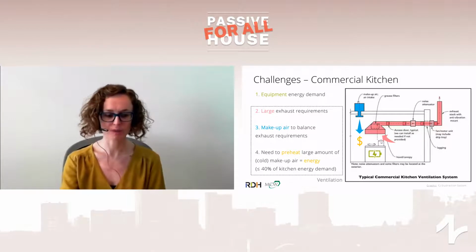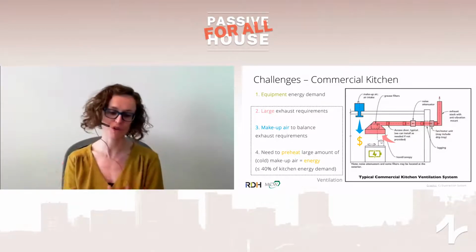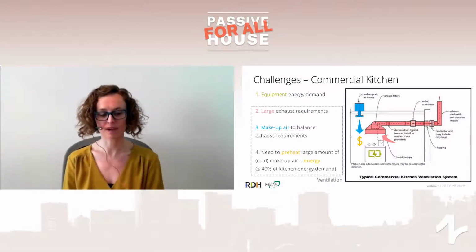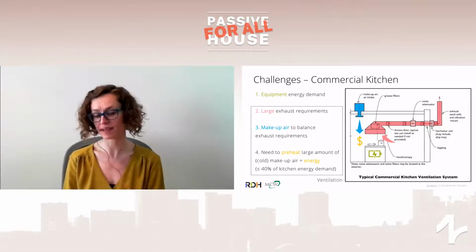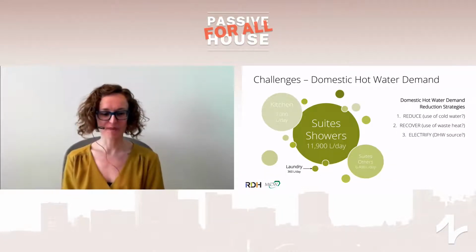So zooming back, we really have equipment as challenge number one, as well as ventilation, which is grouping all these items under that second challenge. It keeps going. We have a bit more.